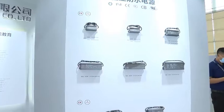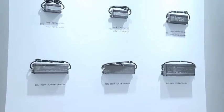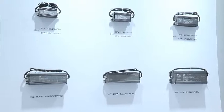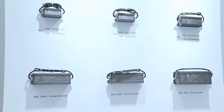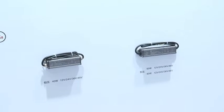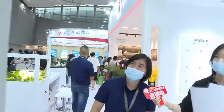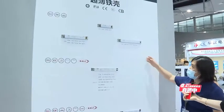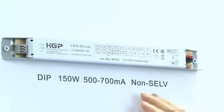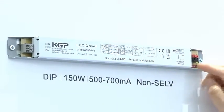And here is the constant voltage series. This series we have drivers from 26 watt to 350 watt. We have two cases. One is a little fat, another one is a slim series. This is for the outdoor landscaping and street light. And here is the super slim drivers. These drivers come with the deep switch. One item has different output currents. It can be adjusted by the dips.